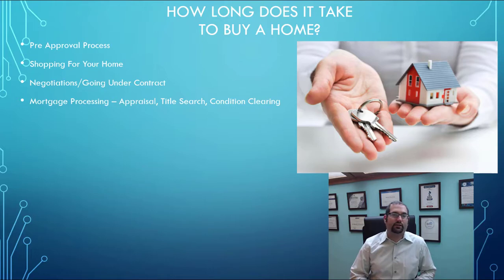I would say expect at least 2 to 3 weeks on average for the processing of your loan application. Then once all that's done, you're going to be cleared to close, and we're going to move forward with the closing process. You're going to set a time with your attorney or whoever's handling your closing to meet with them, to do the final paperwork and get the keys to your home.